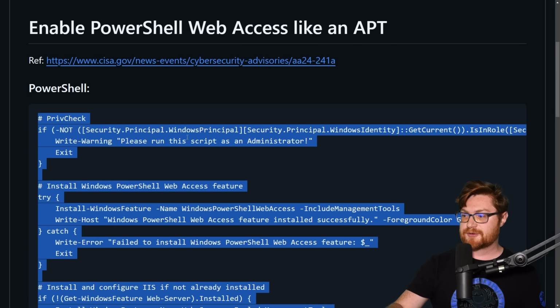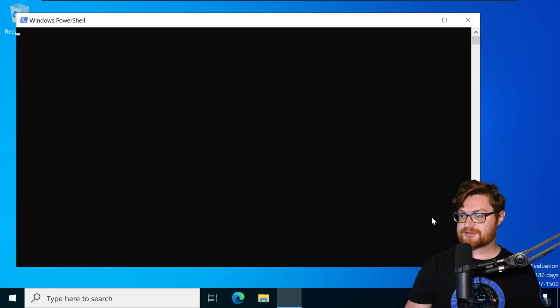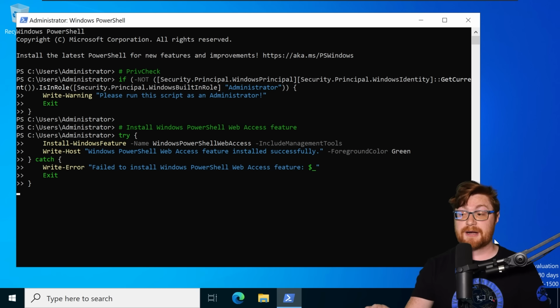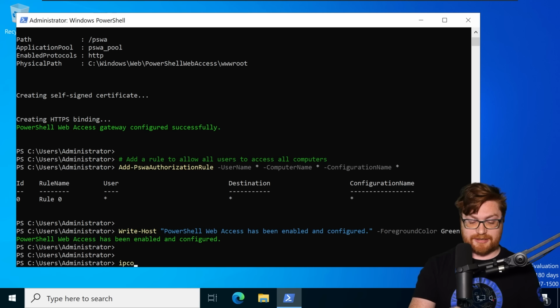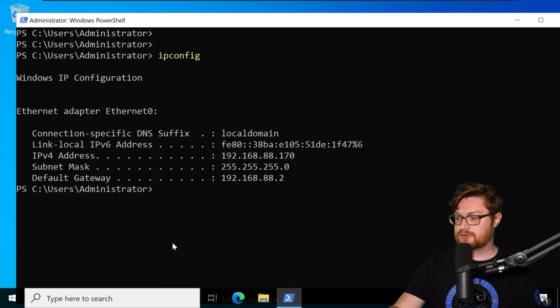So I'm going to be super stupid, copy and paste in a new Windows PowerShell instance that I will run as administrator. Let me just slap this all in, and then it will go ahead and stage and prepare PowerShell web access. Okay, with that all done, look, just for our simple sandbox, let me go ahead and take a look at what my IP address is. Currently, I am 192.168.88.170, and obviously, this could be made public.